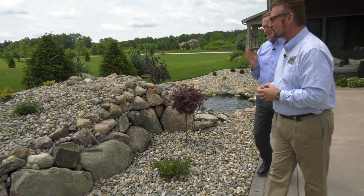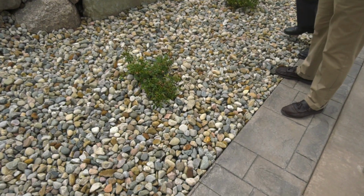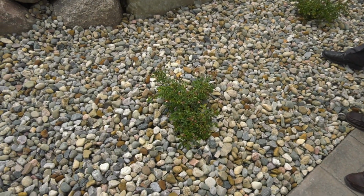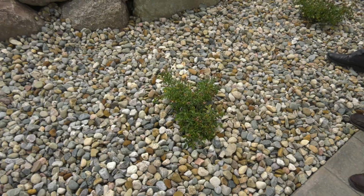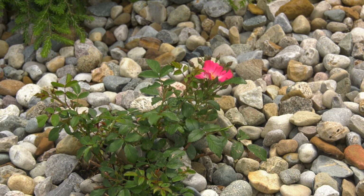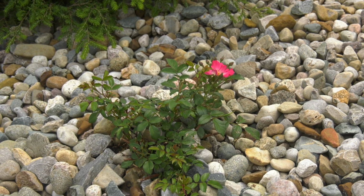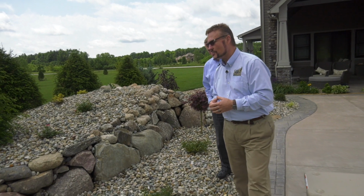Very good. What else here, Mark? Well, we've got a lot of our low maintenance roses here. These are Drift roses, and these bloom nonstop throughout the season, all spring, summer, and fall. We just experienced a hard rain, and so some of the flower petals have come off, but they're actually rebudding and going to continue to put on a nice show.